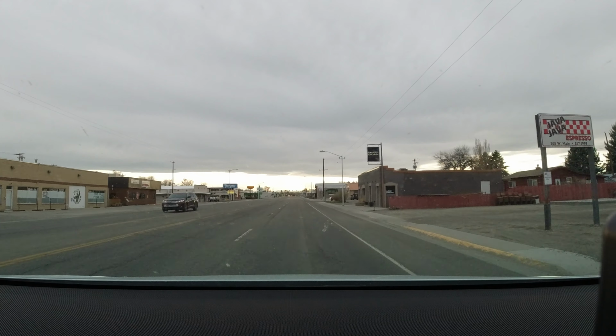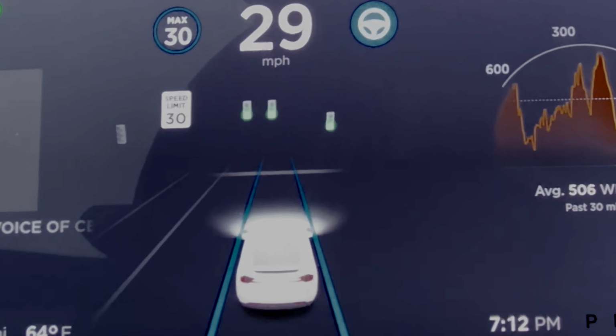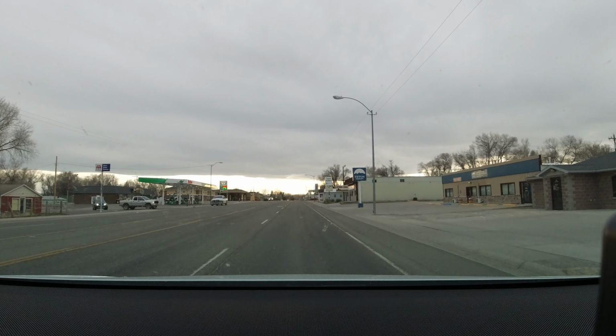Pretty smooth. I know you can also press the accelerator, but when I did that, it's really jerky. My wife did not like that at all. In a town like this, where there's a lot of having to pull the autopilot stalk, it counts as an interaction, so you don't necessarily have to have a tight grip on the wheel anymore, because you're always hitting the stalk to go through the lights. So that's kind of interesting.